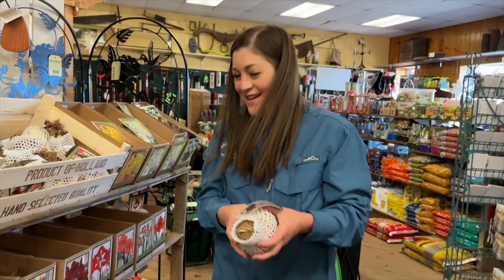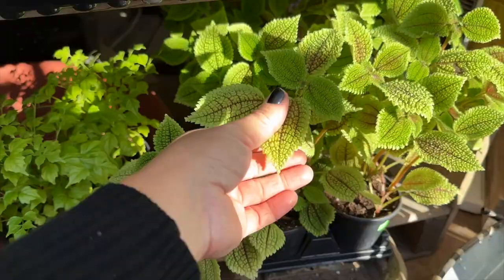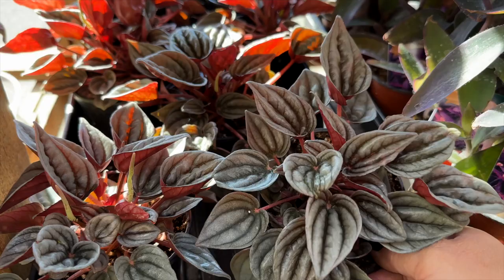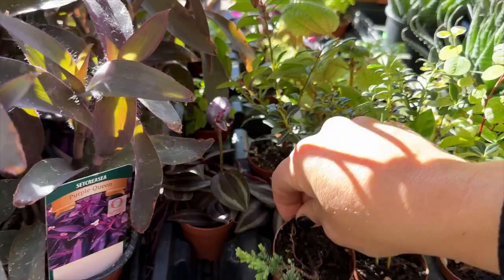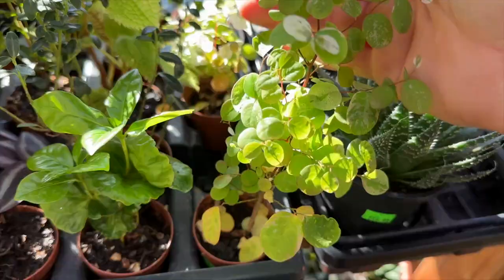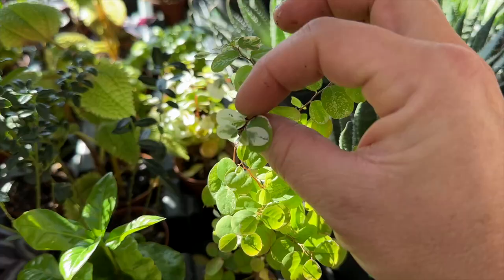Oh my, look at this display. Just chock full. Really pretty China dolls. I have one of these. Gosh, these are so pretty. Peperomias are so awesome. Oh my goodness. That's like a little bonsai start. Isn't that cute? How fun is that? Okay, I do not know what that one is, but that is so pretty. Look at the white variegation there.